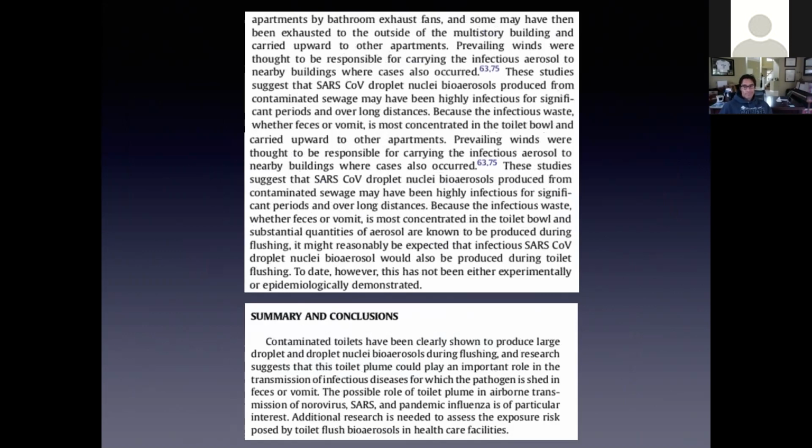And so anyway, because the infectious waste and feces or vomit is mostly concentrated in the toilet bowl, and the prevailing winds were thought to carry this, the study suggests that SARS-CoV droplet nuclei bioaerosols produced from contaminated sewage may be highly infectious, and maybe so for significant periods over longer distances. So because the infectious waste is mostly concentrated in the toilet bowl, it might be reasonable to expect that infectious SARS-CoV droplet nuclei would also be produced during toilet flushing, but there haven't been studies. It's a big jump to go from that. I'm sure it's possible, but this was also occurring in an area where it was epidemic. So who knows? There are so many confounding variables.